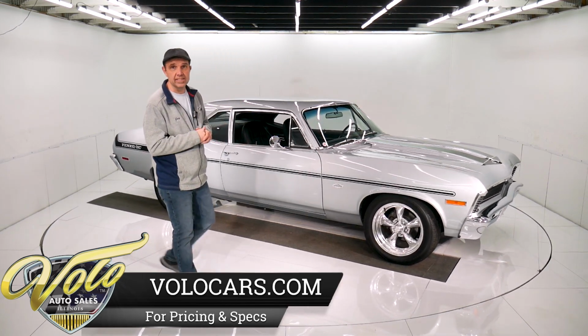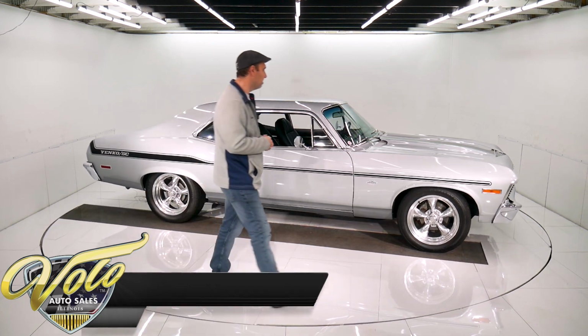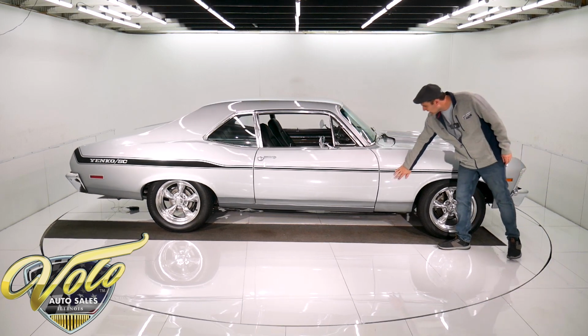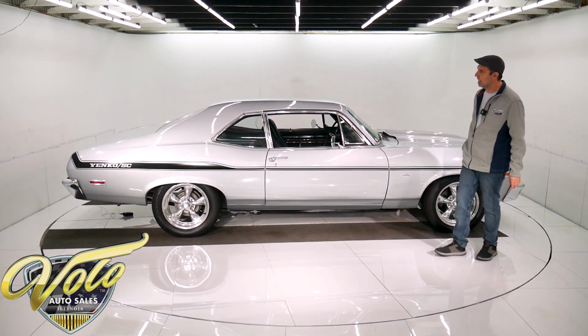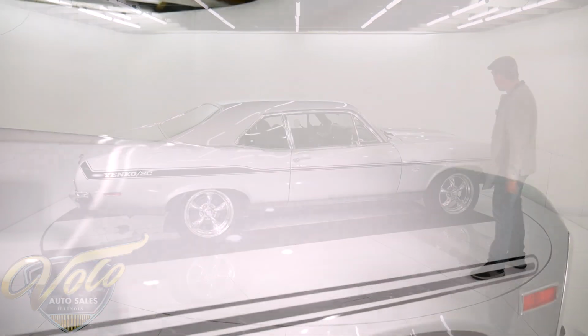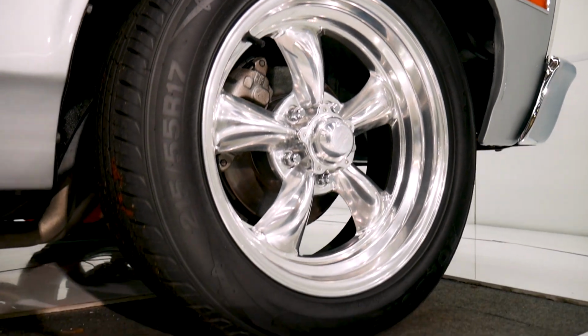We're in a metal building. It's really pouring down rain right now, so it might be a little extra noisy today. It's done up as a Yenko tribute, so it has the stripes and the emblems and the cowl hood, so that really dresses it up quite a bit. Brand new polished Torq Thrust wheels. They're 17-inch. Super clean body.